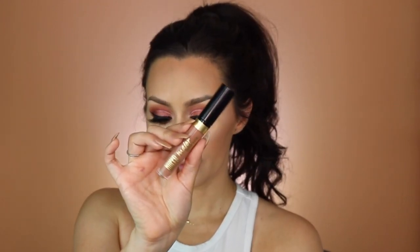And then I ended up going with the Covergirl liquid lipstick that I've used before because it's one of my favorite colors. And that is it.